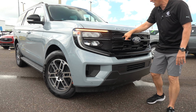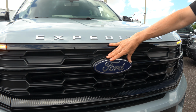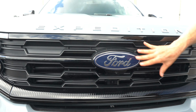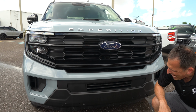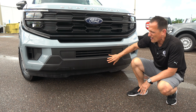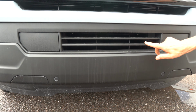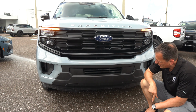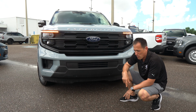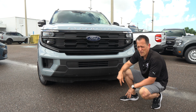Now, as we come across the front, you're going to get those horizontal bars, gloss black with the familiar blue oval. Active trim does get a forward-facing camera, full functionality all the way around. One of the things I'm sort of on the fence about is the amount of flat black on the lower bumper. It kind of feels a little unfinished, but you do have the functionality in the center there because we do still have the EcoBoost twin-turbocharged powerplant. But let me know what you think about the face of this new Expedition.